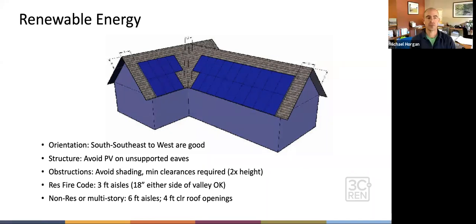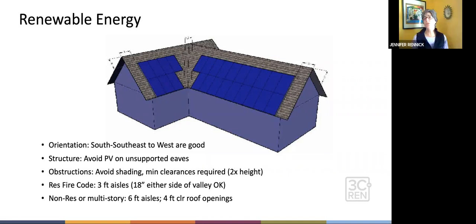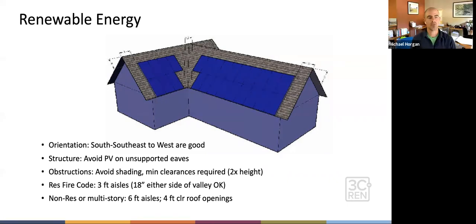I have a question, Jennifer. Let's say you're putting your PV panels on a flat roof. Yes, residential. Do you need one 3-foot alleyway access, or do you need 3 feet around the whole entire system?